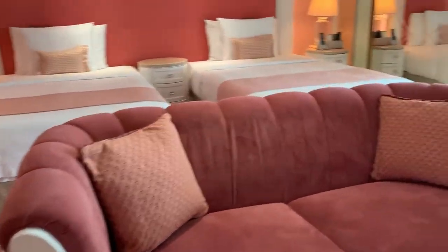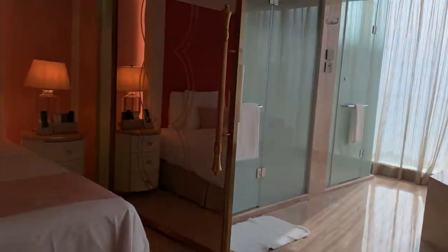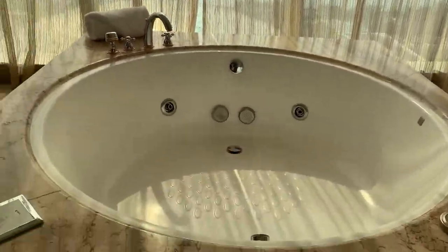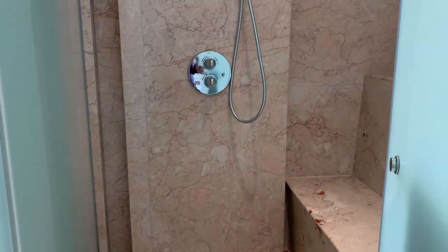Watch lang ng TV and relax. Anyways, so yan, then dito pwede din kayo mag-sit dyan just to enjoy the view here. So dito ang view. This is actually not a bathtub, this is a jacuzzi. Okay, meron din mga showers dito in case you wanna just use the shower, you know. Ayan. So that's the shower.